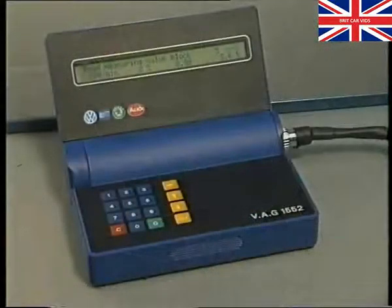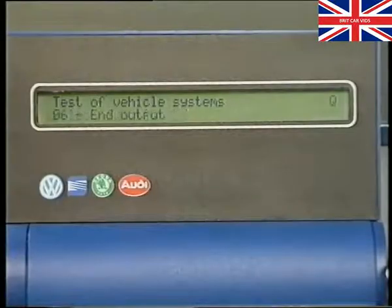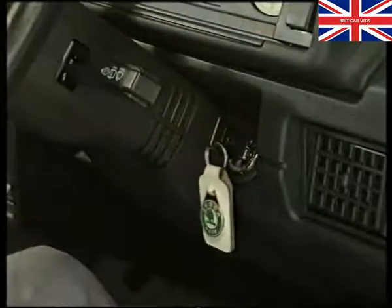To exit the measuring block mode and return to the function menu, use the arrow key. Complete the sequence as usual by entering the end output code. And remember, switch off the ignition before disconnecting the tester from the vehicle.